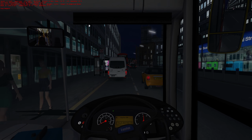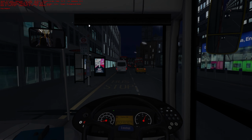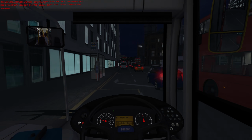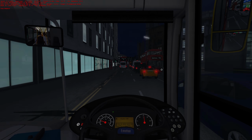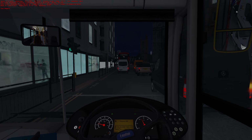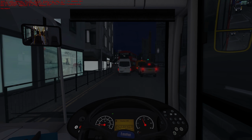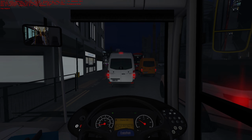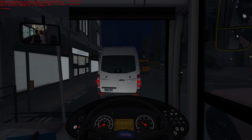Why am I indicating? I thought we'd stop there. I could have gone round that N11. So hold on, there's an 11 and an N11 running. I guess it's that time of day, like I say, where the N11 will be phasing out and the 11 will be coming in, won't it? Can't just stop there, love.